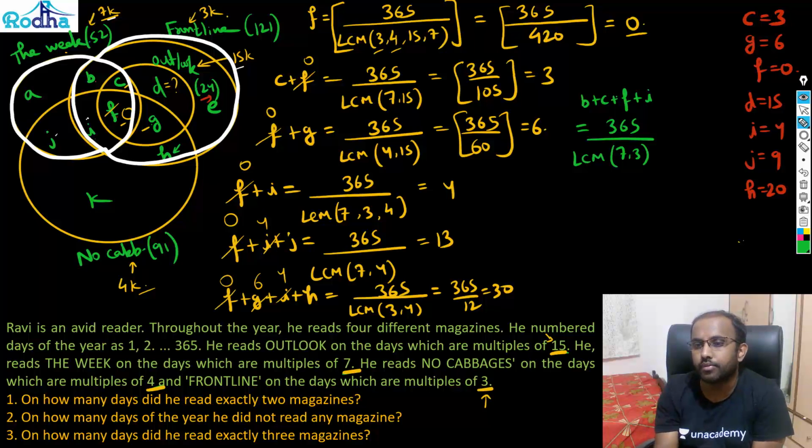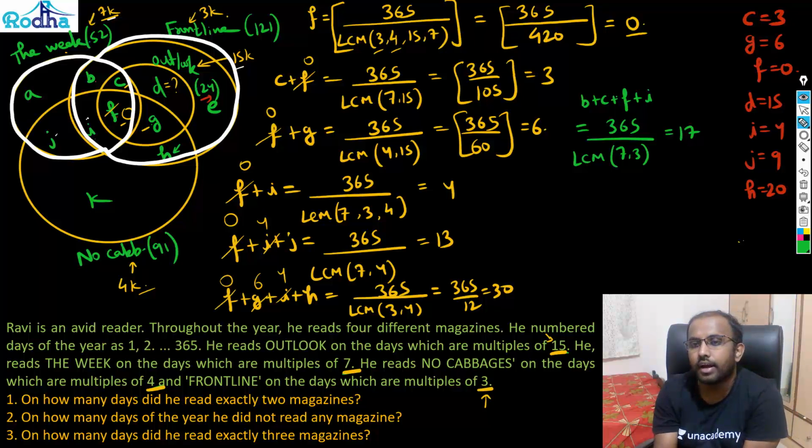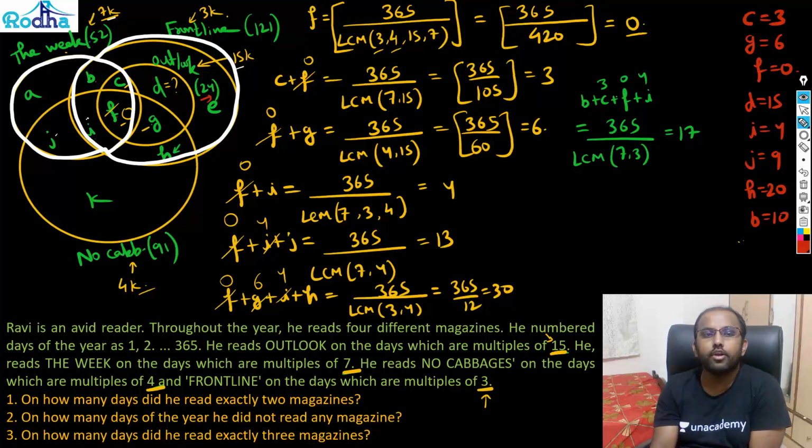210 and 147 will go 17 times. So B plus C plus F plus I will actually go 17 times. In that, we already have the value of C as 3, F as 0, I is 4. Therefore I'll get the value of B as 10. Now once I get the value of B as 10, I think we're done with all the values. I can simply calculate A and K also, right? So A, K and E, which are the left out values, I can calculate actually.